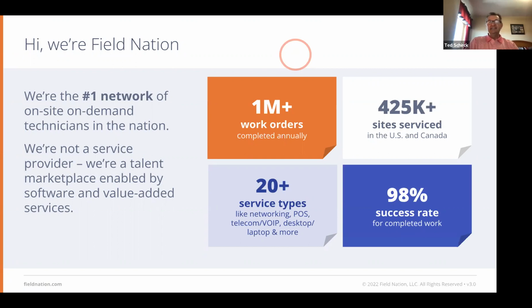We are focused in the IT field services space, and a huge differentiator for us is this, because most other platforms are simply broad-based contractor networks. Why do we specialize in this area? Well, because there are currently over 40,000 field service technician jobs posted in the US. Does it work? Over 1 million work orders a year get completed through our platform across over 20 types of work. We have more than 50,000 active technicians on the platform, with hundreds more joining every week. All of this at over a 98% success rate.